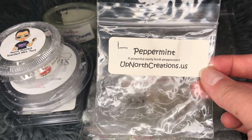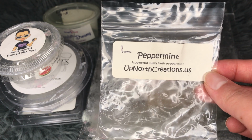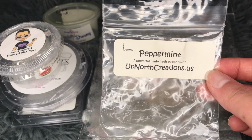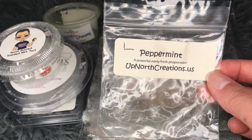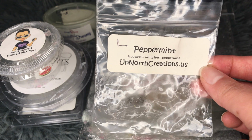This is the kind of peppermint that I like. It is that strong, strong peppermint. It's not a peppermint that's softened by any other note. This is definitely that boom pow kind of peppermint. But I did melt this and it was light.